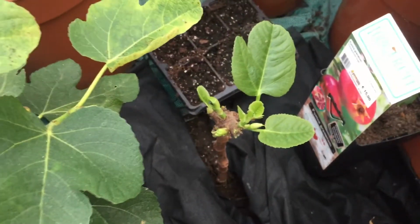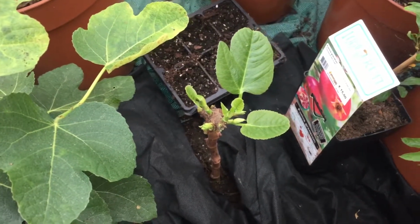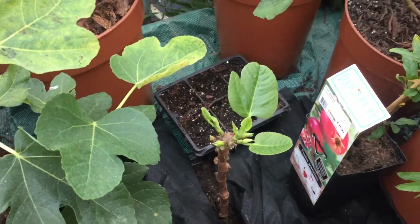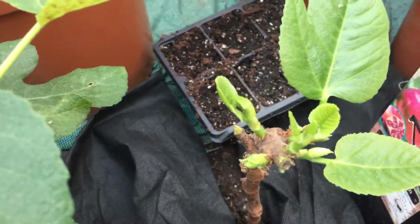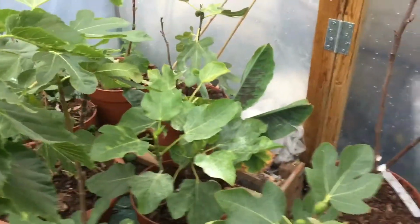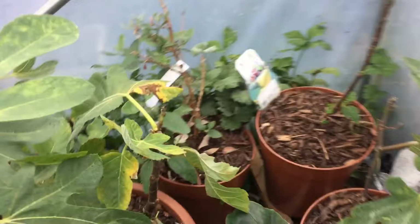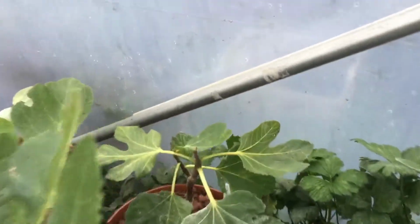But what I plan to do with this is maybe do a double cover, so I have another mini greenhouse on top of this, just to see if I can get as much growth as I can before the cold weather kicks in. I did consider, however, after all of these mishaps, that maybe figs wasn't the way to go here, given our climate as well, because they're quite cold. We get a lot of rain in the summer.